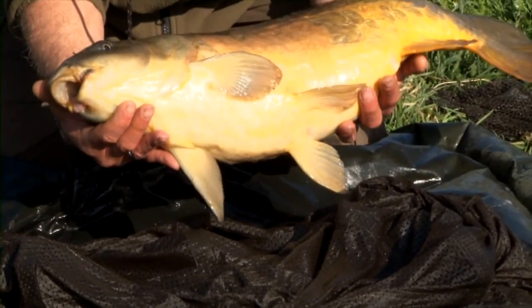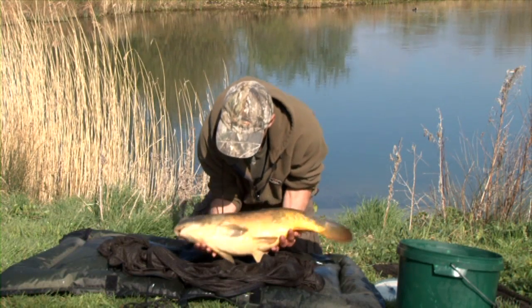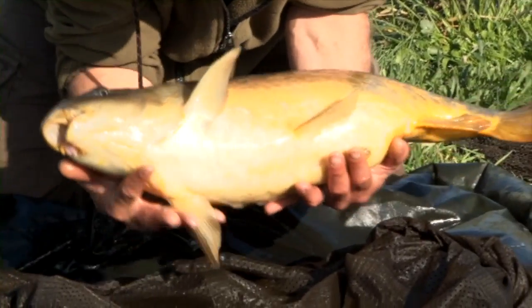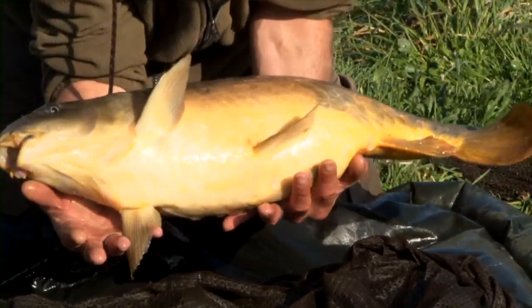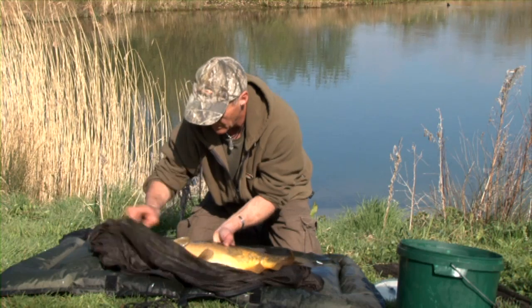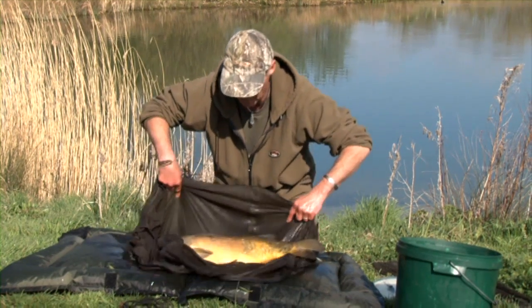As you lay him into the weigh sling, just use your hand under there, tuck that fin up and that fin up, just to make sure when you put them in, you're not bending them back, which will break the ray and the fin. So keep them in like that, straight into the bottom.